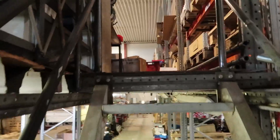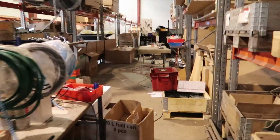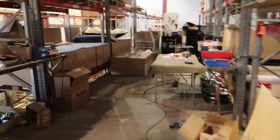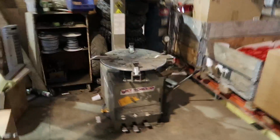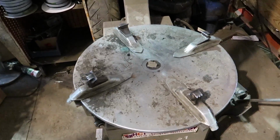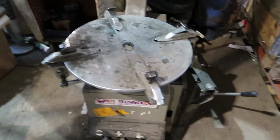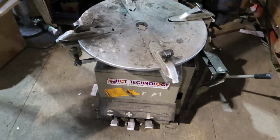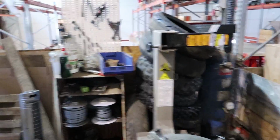Okay, and upstairs we have this super awesome machine that we use a lot. I don't know the English word, but you can change tires with this. Yeah, tire changing machine. So if you burn your tire completely out, you can change it here pretty fast.